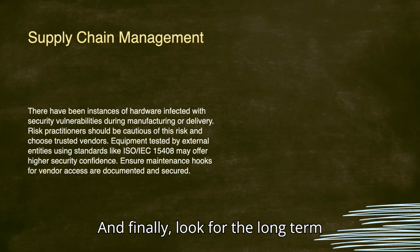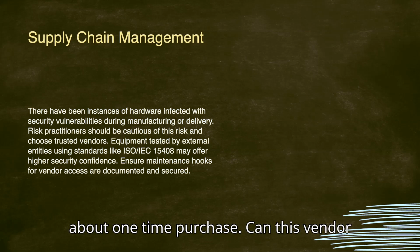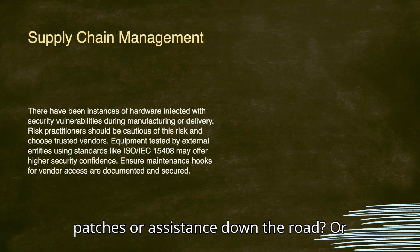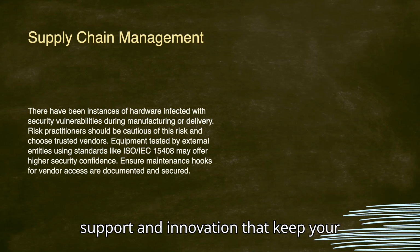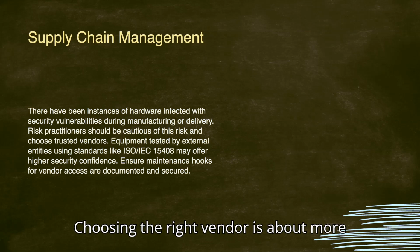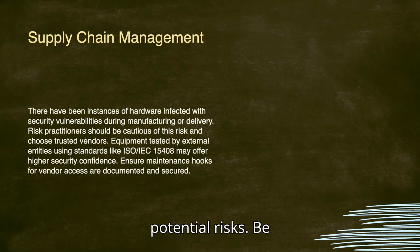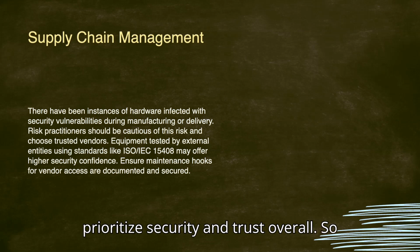And finally, look for a long-term partnership. It's not just about a one-time purchase. Can this vendor support you in the long run? Will they be there when you need updates, security patches, or assistance down the road? A reliable vendor should offer ongoing support and innovation that keep your systems secure and efficient. Choosing the right vendor is about more than just cost or convenience. It is about protecting your organization from potential risks. Be diligent, ask the right questions, and prioritize security and trust above all.